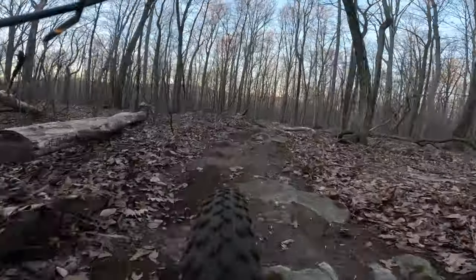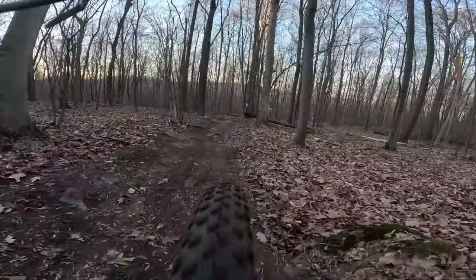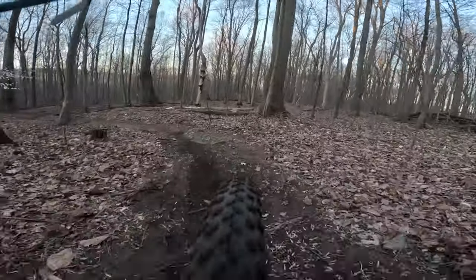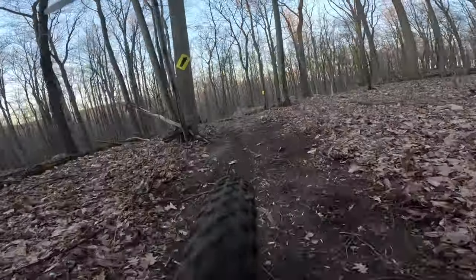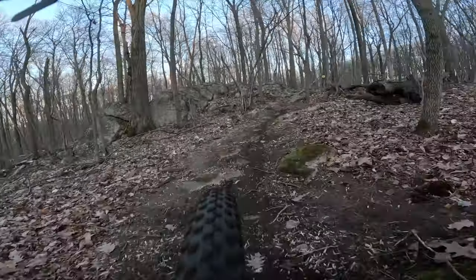Now, this descent's pretty gnarly. But there's a pretty defined line. You need to hit the line. There's not a lot of line choices. You can see it and you need to hit it.